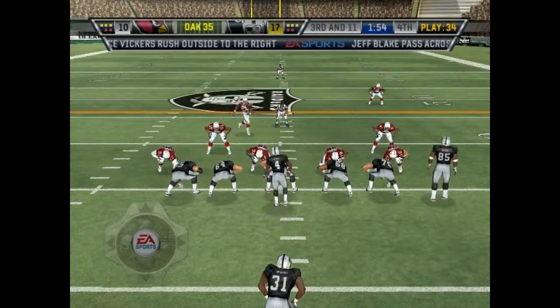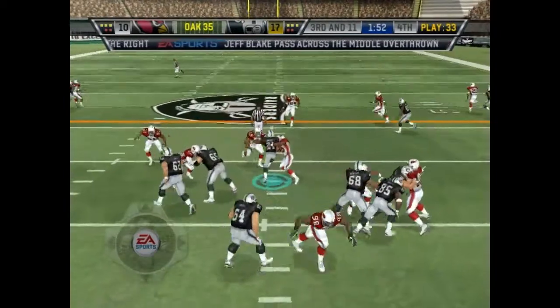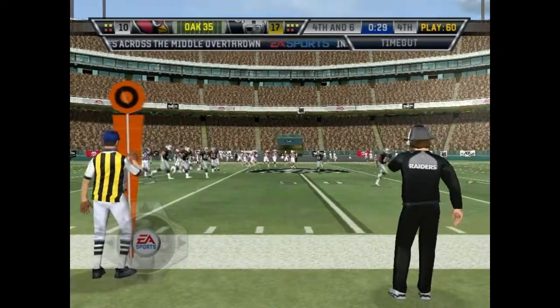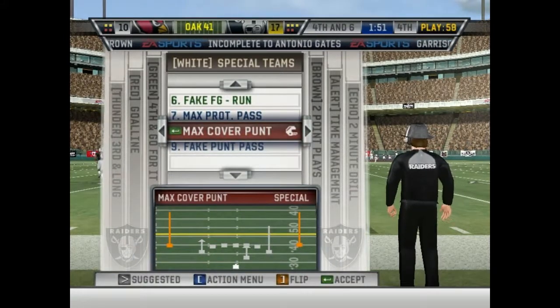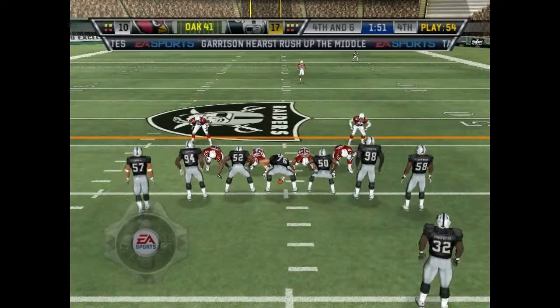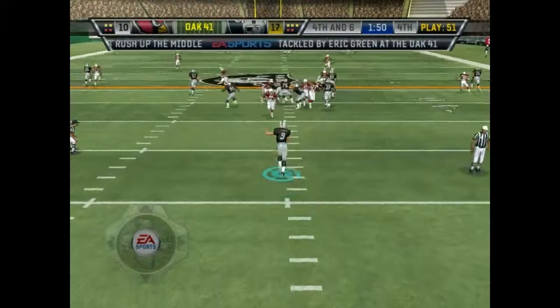1:54 now in this ball game. Garrison Hurst in the backfield. They give it to Hurst, up the middle. Timeout called by the defense. Hurst on the run, a 5-yard gain on the play. And the Raiders will take no chances. They will punt this football, 4th and 6 from their own 41-yard line, after getting nothing on that series.